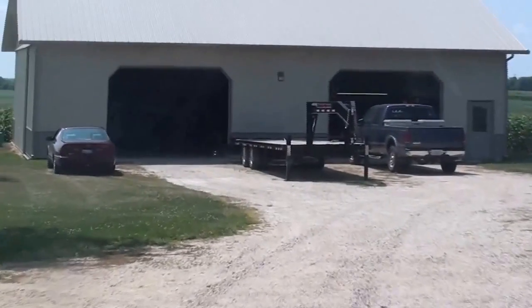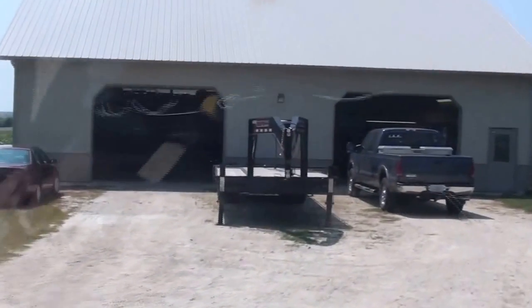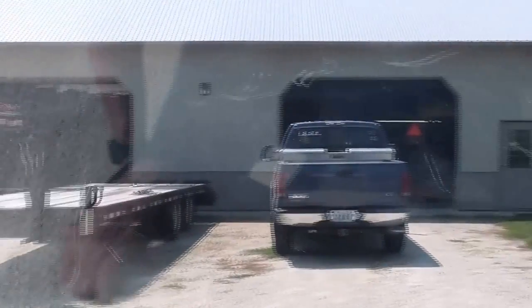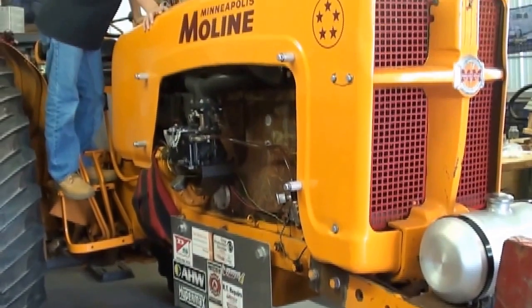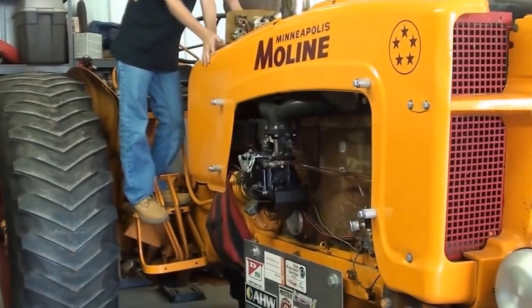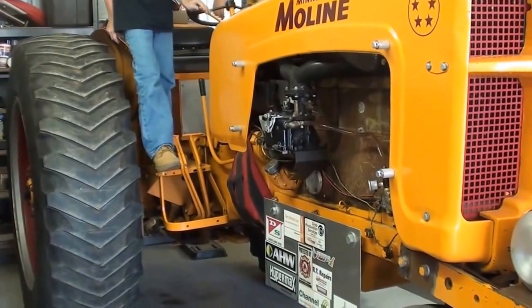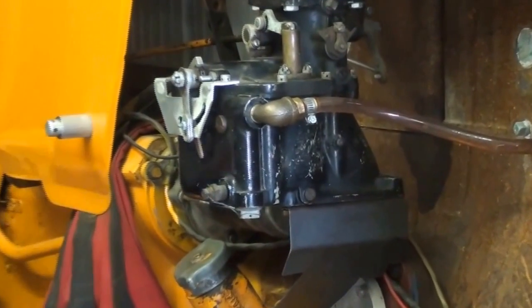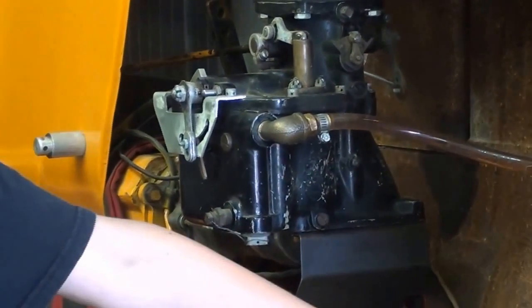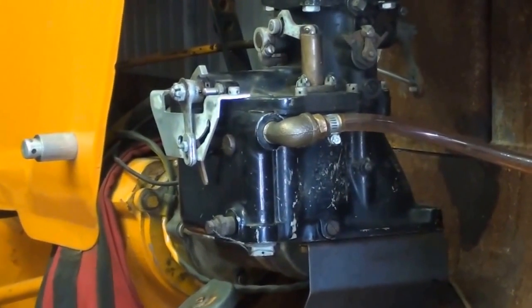Coming back to the homestead here, we'll take a look at a few tractors in this building. We're inside the building now, and this is the Moline 5-star that you saw in one of my recent videos about tractor pulling. And now with the side covers off, you can see what a whopping carburetor we got on here. And that's an aircraft carburetor. Did you say it's a Bendix? Stromberg. It's a Stromberg carburetor.